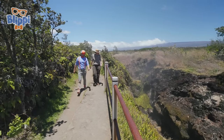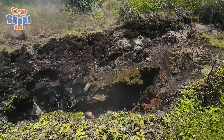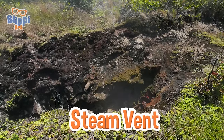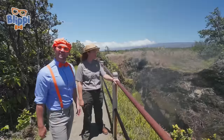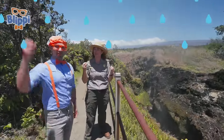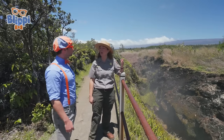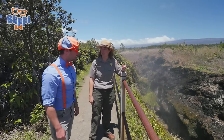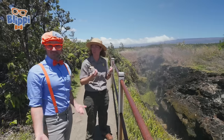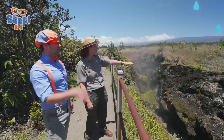Wow, this place is awesome. Yeah. Park Ranger Aaron, what is this? This is a steam vent. Oh, a steam vent? What's that? Well, do you remember when we walked through the lava tube, we felt all of those drops of water falling on us? Yeah. Well, something similar happens here. Remember, our volcanic rock is so porous. That means there's lots of holes and cracks in it. Right. So when it rains, the rainwater can seep down through the rocks.